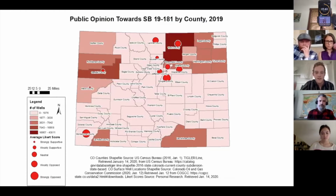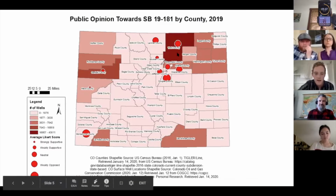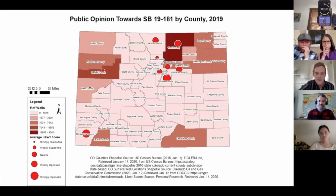This is a map I created using GIS of public opinion towards the bill. You can see all the counties in Colorado, shaded according to how many fracking wells they have. At the top, Weld County has 43,000 wells, so if you've ever been there, they have a lot of fracking. The size of the circle is indicative of opinion: the larger the circle, the more opposition I found to the Senate bill. I wanted to see whether there's a correlation between high numbers of fracking wells and people being opposed or in support of this bill. But as you can see in the bottom left, Montezuma County has very little fracking and is very opposed to the bill, so I can't make that correlation. There's clearly some more complex things going on.